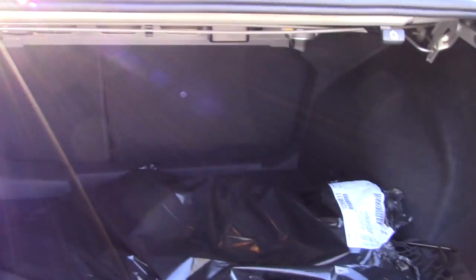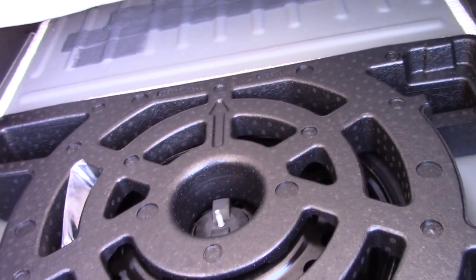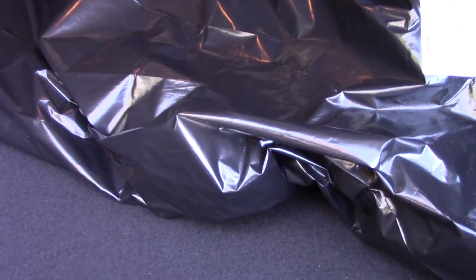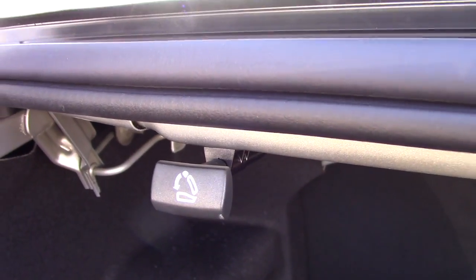Now you have a really good amount of space back here. Keep in mind the seats do fold down 60-40 split, and you have your battery back here, and you also have a spare tire under here as well, and you can utilize some of that space for storage as well. Now in this bag here you have a cargo net and your carpeted floor mat. You also have levers up here at the top of the trunk that you can pull, and the seats will fold down for you.